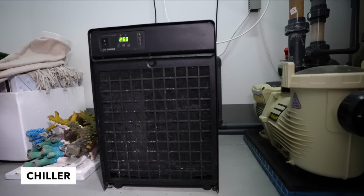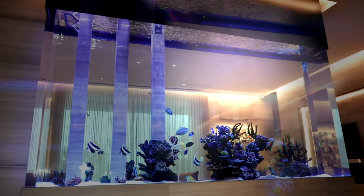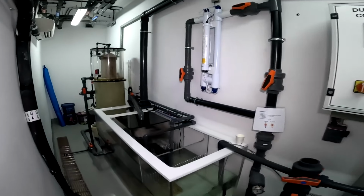We've got a chiller on here, obviously for Dubai temperatures. Ozone injection, which helps clarify the water. Oh, and maybe that's the ozonizer, the secret sauce behind that crystal clear, beautiful clarity. Yeah, I'll have to hide that from you. Trade secrets down here. So it's a relatively straightforward filtration system. There's not a lot to it.